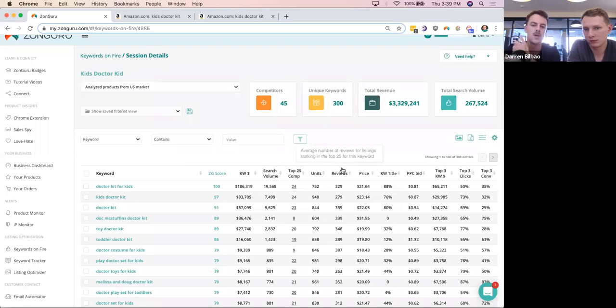And also we like to look at the reviews. So we want to know how competitive is this product? Is there lots of reviews? And can we compete? But the thing I like about Keywords on Fire for product research is the ability to add filters.